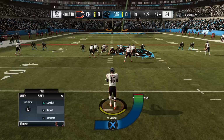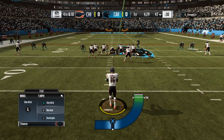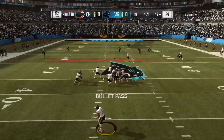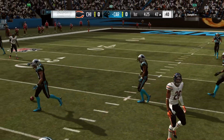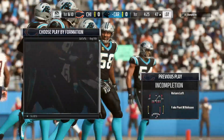So on 4th down, on is the punter, Pat O'Donnell, to kick it away. And look here, it's an opening drive fake. And this is incomplete. A huge gamble, and it does not pay off. They fake the punt. It doesn't work out.